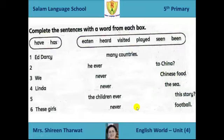Now, we will complete the sentences with the word from each box. Number one. Ed Darcy has visited many countries. Number two, it's a question. So we will start with has. Has he ever been to China? It's a yes or no question. Number three, we have never eaten Chinese food. Eaten is the past participle of the verb eat.